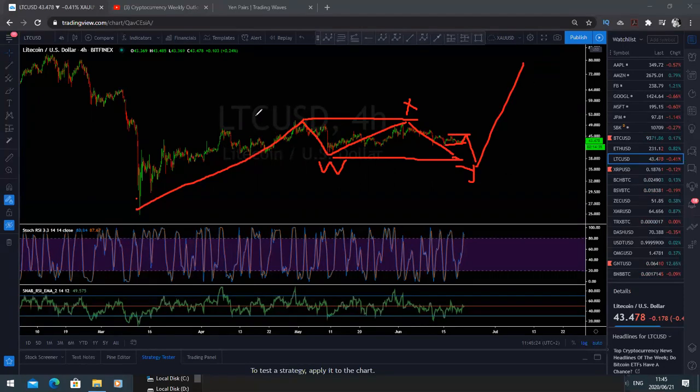So that bigger structure will be a W here. Let me just fix it correctly. It's going to be a W, X in a higher degree, and a move to the upside in the Y. That's just why we're going to be looking for this move to the upside.